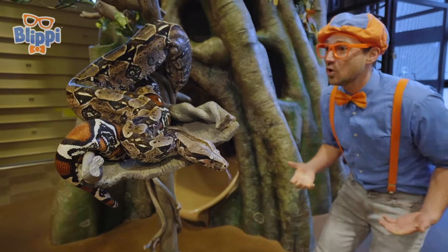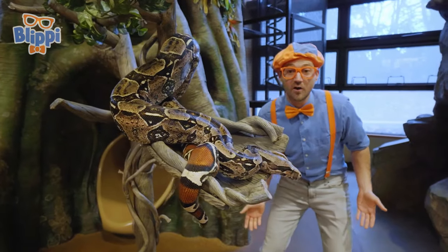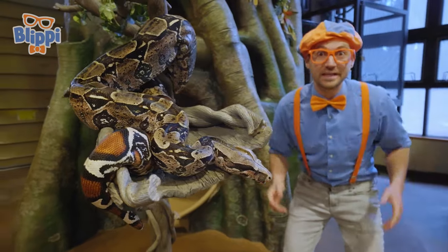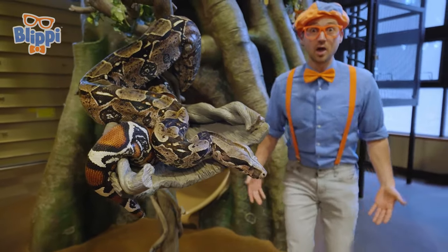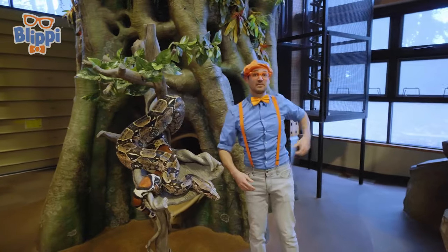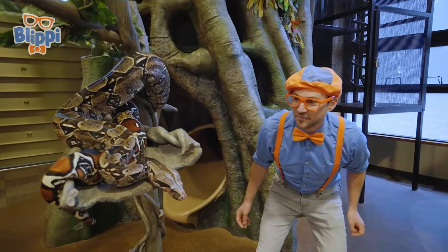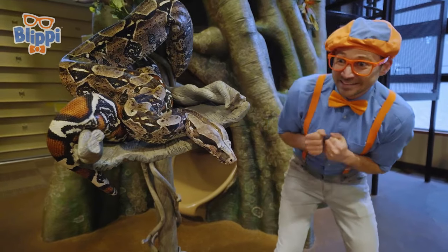She is so big. Right now, she is about 7 feet long, that's about 2.3 meters. But she actually gets a lot bigger. She'll even get bigger than this. She can get about 12 feet long, that's about 4 meters. That is so cool!